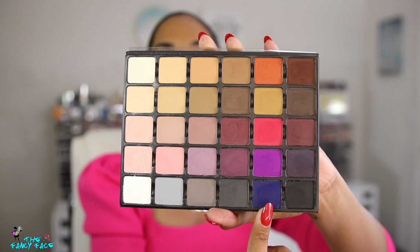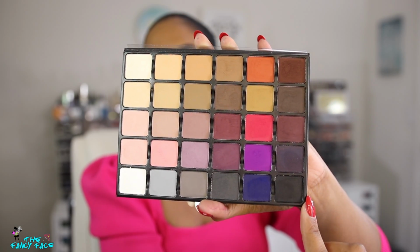This blue is great, and then we have nice smoky tones right here. I think this palette is perfect for rounding out any look, any collection, because you have all the mattes that you could need. You have blend-in shades, transition shades, deepening shades, and even some pops of color. And I like the VISEART matte formulation.